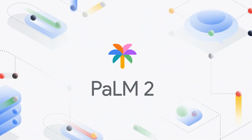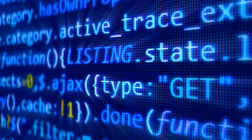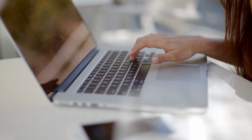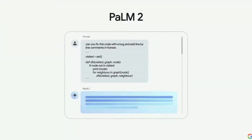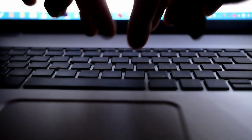PaLM-2 is a large language model that stands out for its speed, smaller size, and cost-effectiveness due to a reduced number of parameters. At the same time, it brings forth a range of capabilities, including common-sense reasoning, enhanced logical interpretation, advanced mathematical proficiency, multilingual conversation skills, coding expertise, and more. That was the basics of the PaLM-2 model. Now, let's delve into a detailed exploration of its features.